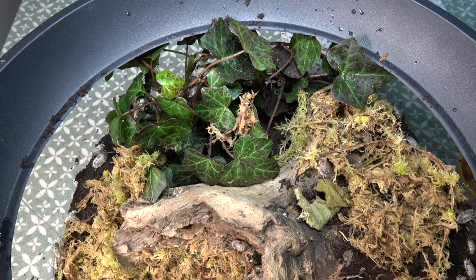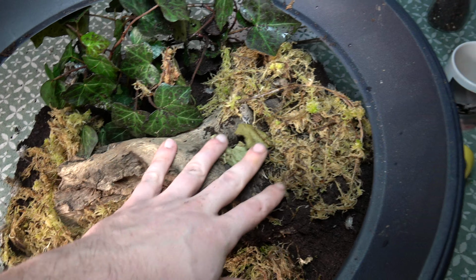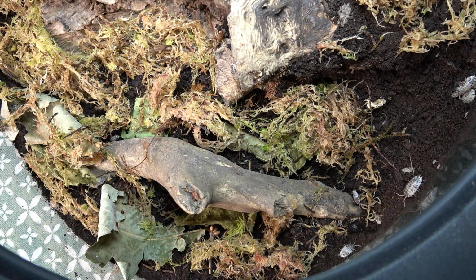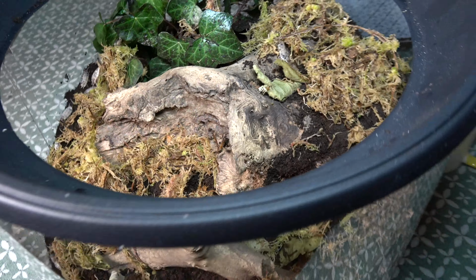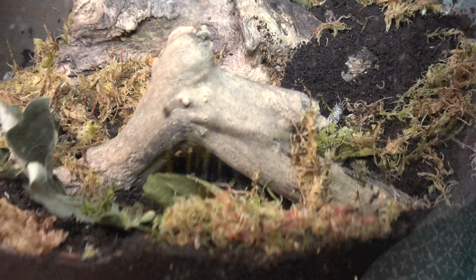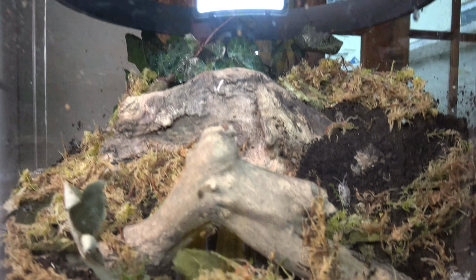So as you can see, the ivy's at the back, and we've got our wood, the moss coming over the top. We've got another piece of wood, some leaf litter. Move that up there, space it out a little bit. Now you're going to have a bit of a glare from the light on my camera perhaps in a moment. Oh no, it's actually behaving. Oh, it's up there, look, there it is.